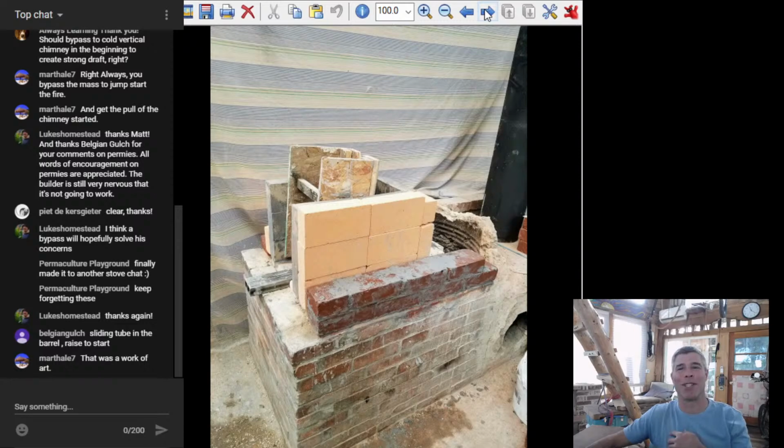That was a work of art, wasn't it, Mart? Yeah, it was a gorgeous stove. One of the nicer ones that I've seen. I've seen some nice ones. I've got some more photos, and we won't get into all of them today. But that one was beautiful. Definitely a work of art.